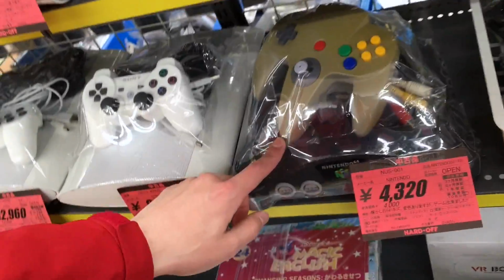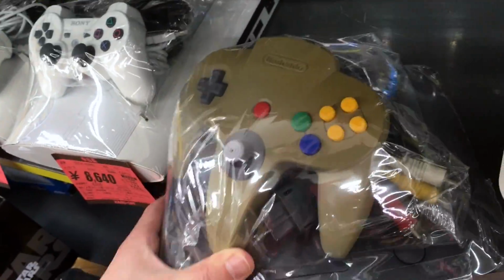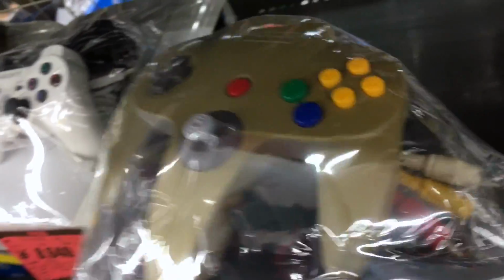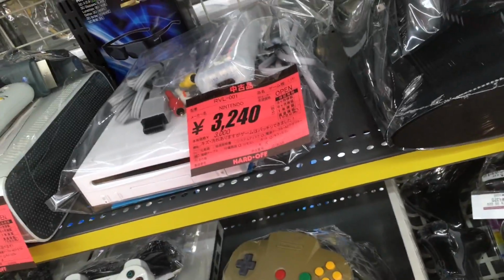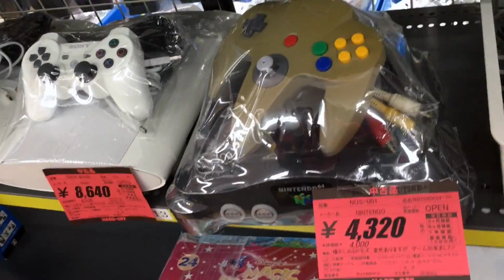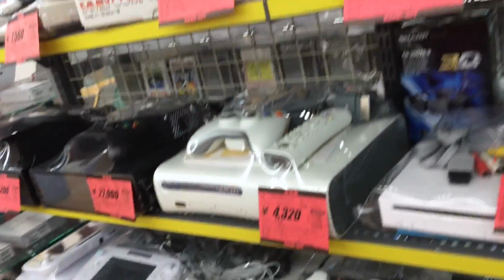We've got this N64 here. It's the controller. This is not a special color variant. It is just either Japan's humidity, or, well, but that's Hokkaido. One of my things is that Hokkaido should not have that much humidity because it's so far north. That's probably cigarette smoke, or it's probably just been baked by the sun.